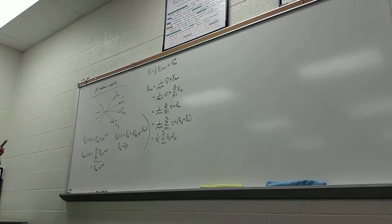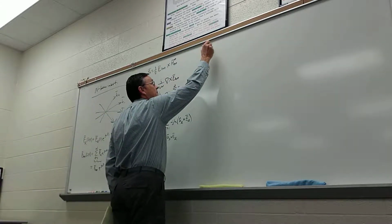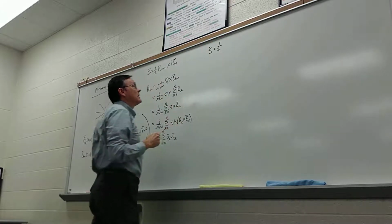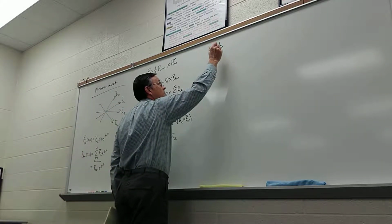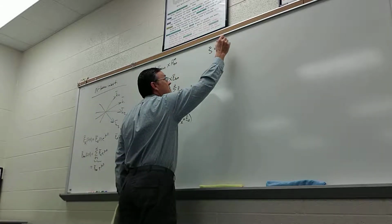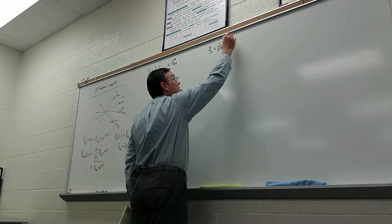Okay, so now we're all set to calculate the complex Poynting vector. So the complex Poynting vector then is 1/2, and this 1 over eta, I'm going to pull it out, so I have 1 over 2 times eta here, and then I have the total complex amplitude vector, which is the sum L equal 1 to n of E sub L.